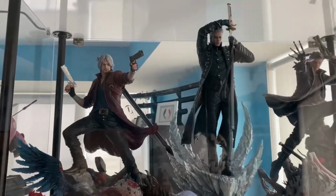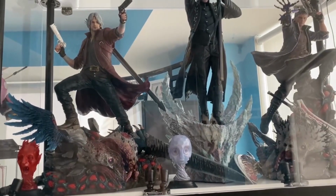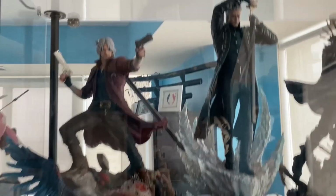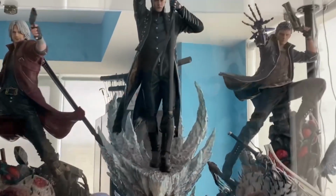And these figures, statues rather. Figures are things you can pose. Statues are the things that you can't pose, right? All you can do is switch out their weapons, and you have to put in a different arm if you want a different position or something like that.